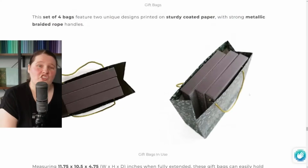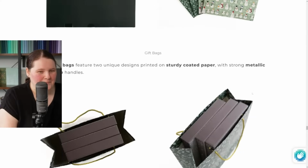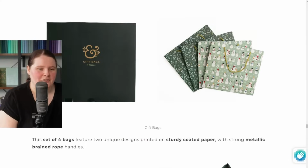I do appreciate that they use the journals as a way to show you how large the bags are. What are you supposed to print the tabs on? Sticker or what? Yeah, probably sticker paper. I mean, you probably could also print them on regular paper if you wanted. You'd then just have to add the adhesive yourself. I'd probably print them on sticker paper if I was going to use them. But yeah, let's see.